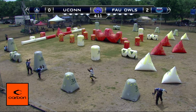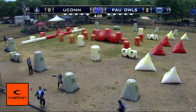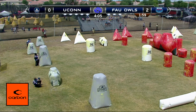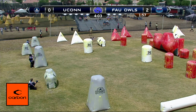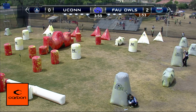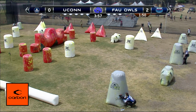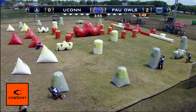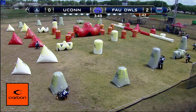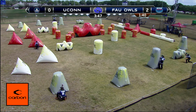Major penalty on FAU. Ansberg. Is that Ansberg? I think that was Ansbrough. Ansbrough got a penalty. It's a major. So now the Owls starting 3 strong in the back. Well, UConn still 5 players left alive for them. I don't know if they know the count, though. I don't know if the coach has said anything. Or now they do. Looks like they're coming into the snake strong here.